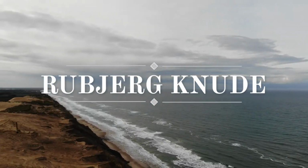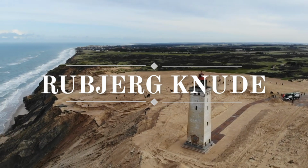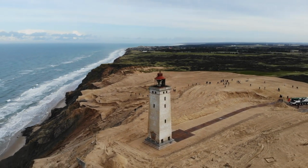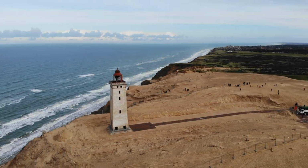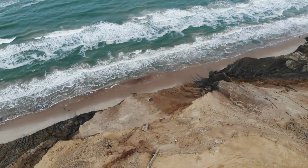Number 4. Rubjerg Knude is about 1 kilometer wide and 1 kilometer long, made of roughly 3.5 million cubic meters of sand, and is 40 meters high. Each year, the dune moves around 15 meters towards the northeast, closer to Greenland, the top of Denmark. The unique sand dune attracts as many as 250,000 tourists a year.